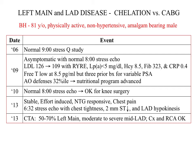BH was 81 when we first met in 2006. Physically active, trim, non-hypertensive man who bore amalgam fillings. And in 2006, he had a normal stress perfusion study. I saw him in 2009. He's asymptomatic. He has a normal 8-minute stress echo. His LDL was slightly high. We dropped it to 109 with red yeast rice extract.